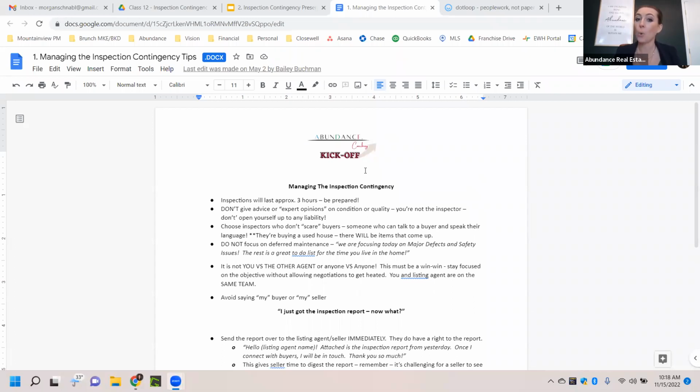So if something looks okay to you, don't say anything. Get the inspector over there and get their expert opinion on it. You don't want to lead the buyer in a wrong direction. You also don't want to scare them if it truly isn't a big issue. So always defer to the experts and don't put yourself in a position where you're talking about things that you're not an expert in. You are an expert in real estate negotiations, the market, not inspections.